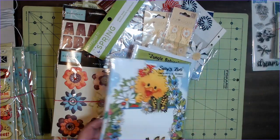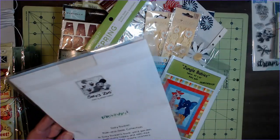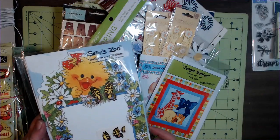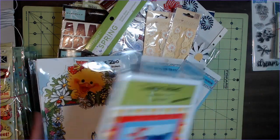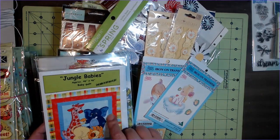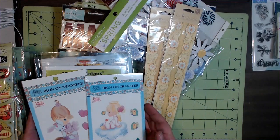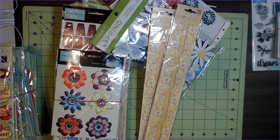They had this Susie's Zoo stationery sticker set in there. Very cute. It's like some paper, and there's some envelopes in there and some little stickers as well. A couple of sheets of stickers, it looks like. They had this Jungle Babies, which is a quilt pattern, and they had some Precious Moments iron-on transfers. So I thought those were cute.